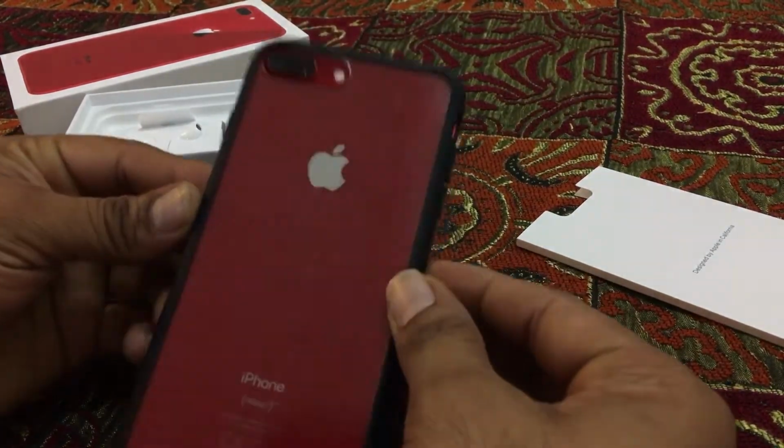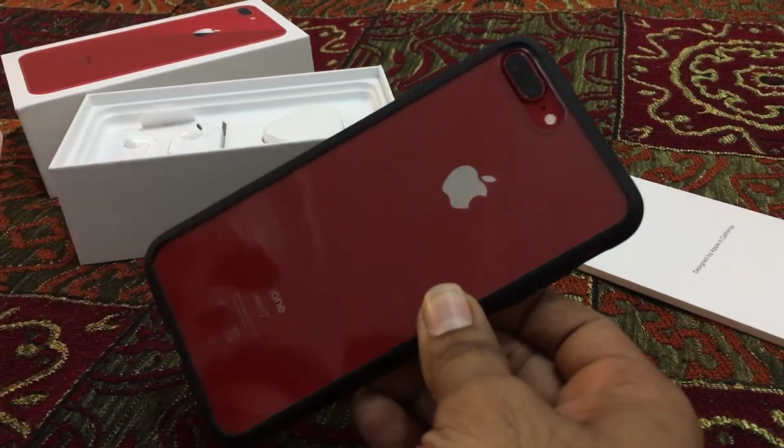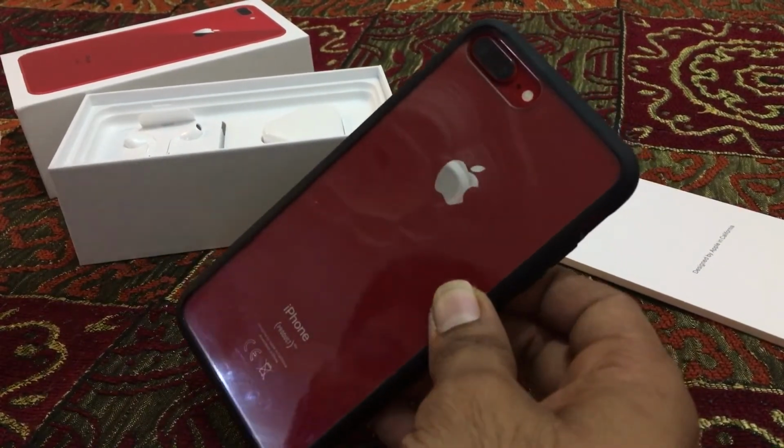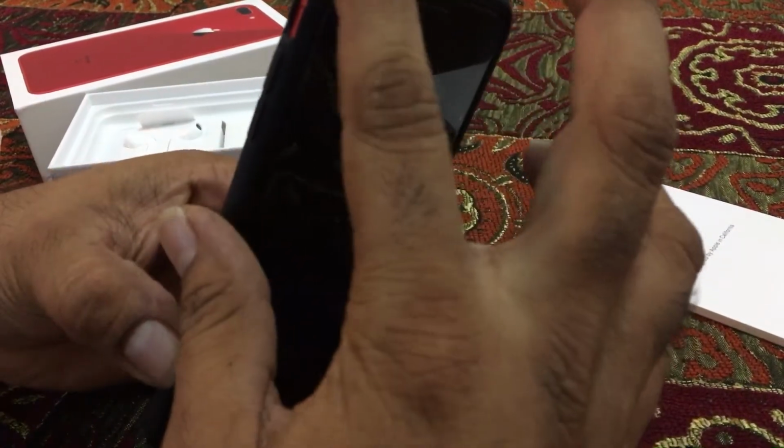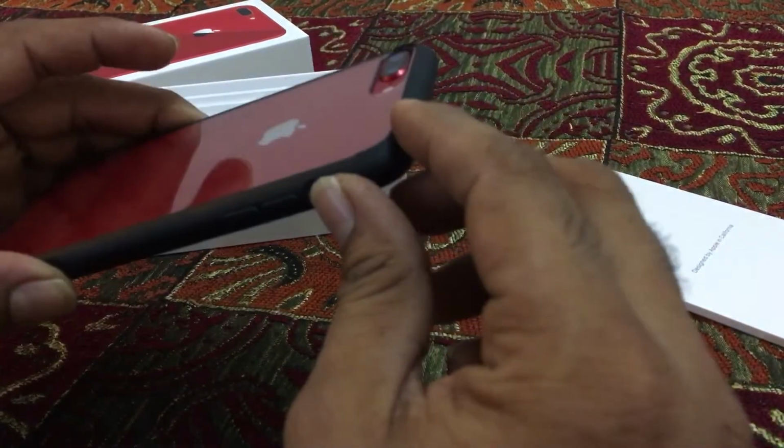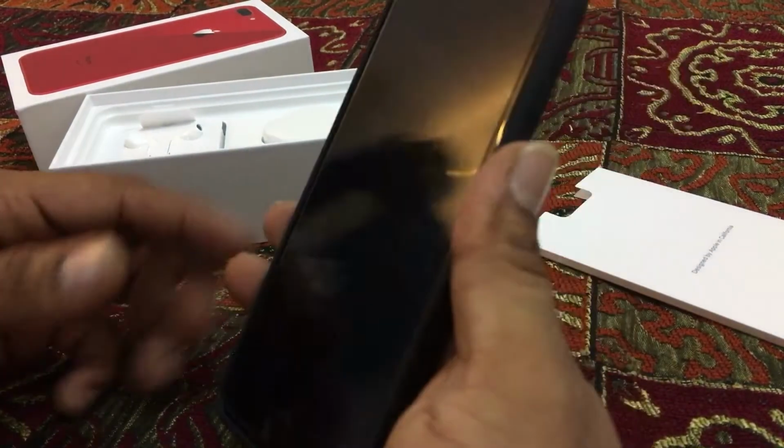This is the case for iPhone Red. If you have an iPhone Red and if you want to show off the color, this vivid color, trust me, you have to get this case. This has a lot of protection on the curves, and everything is fine with this case. That's what I'd say.